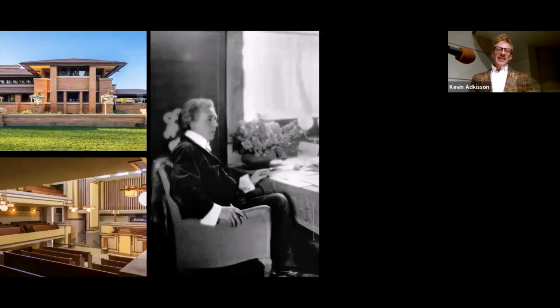Now, Wright's practice from the 1890s to 1909 was part of a rapidly expanding architectural profession, both in Chicago and around the world. His basic outline to becoming an architect of apprenticeship, leadership in a firm, setting out on his own, getting clients, and then building buildings was happening all around the country.